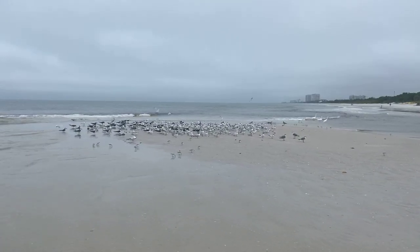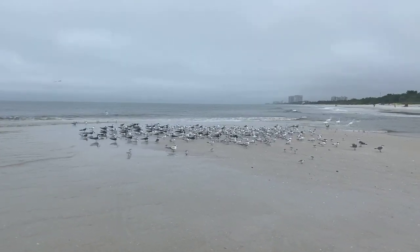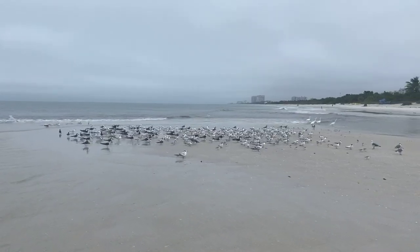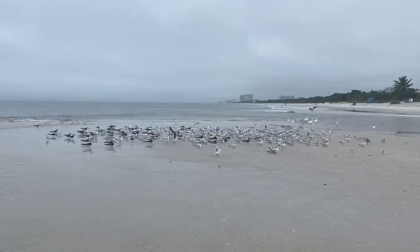This is part two of my Monday morning beach walk on Vanderbilt Beach. But in actuality, I am well south of Vanderbilt Beach now. Vanderbilt Beach is way up there by those condos. I am actually down at Clam Pass.